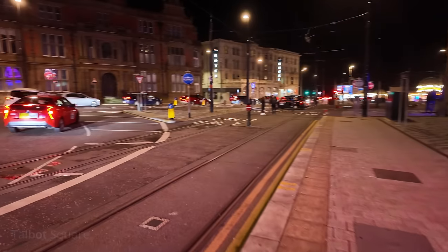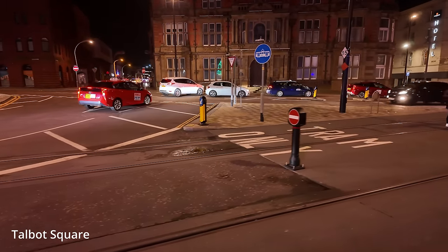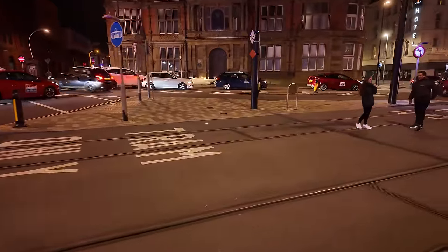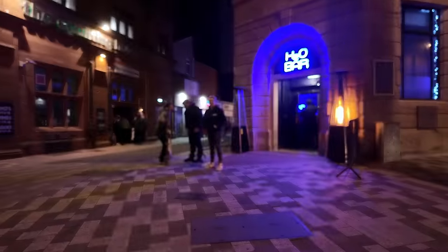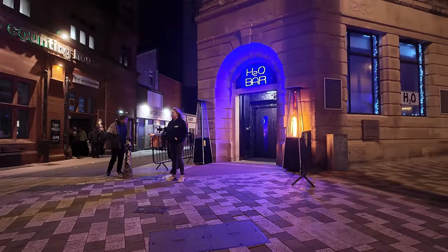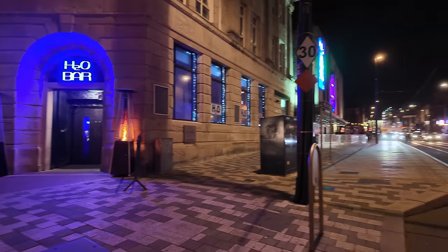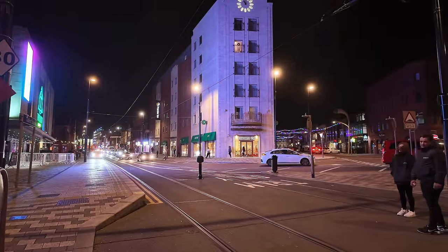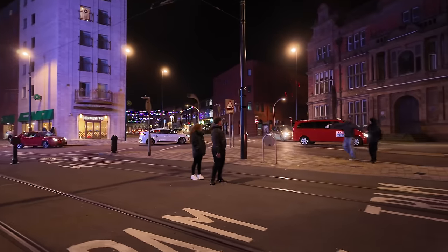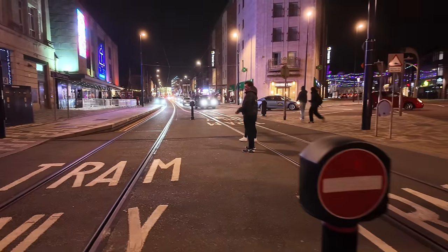Oh, it's madness down here at Talbot Square. Look at this. Traffic. It's pretty insane. That'll be the illuminations, of course. The illuminations. They're quite busy tonight on the Saturday. Just outside H2O, that's H2O there. This is H2O. Check it out, that was the old Royal Bank of Scotland building, that. Yeah. How times have changed. Yates's Wine Lodge. You know, I remember going in Yates's Wine Lodge and having to fight to get to the bar. It was insane back in the olden days. Oh. Look at this, look at all that traffic backing right up there now. It's mental.